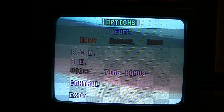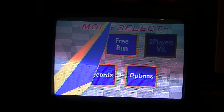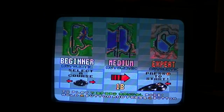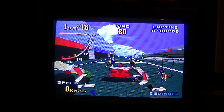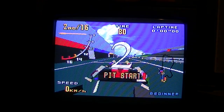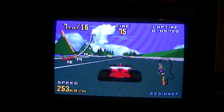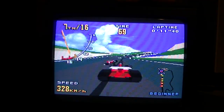Change a few options here. I always like to set it to the easy level. Hope this is coming out well on camera. I'll just do the beginner course. As you can tell, this is one of the more heavy-duty Genesis games. It's got a lot going on in it, hence the special chip it has.